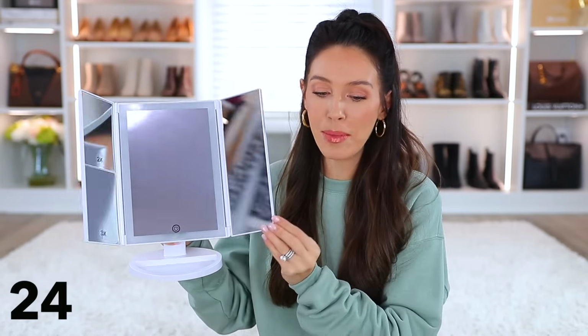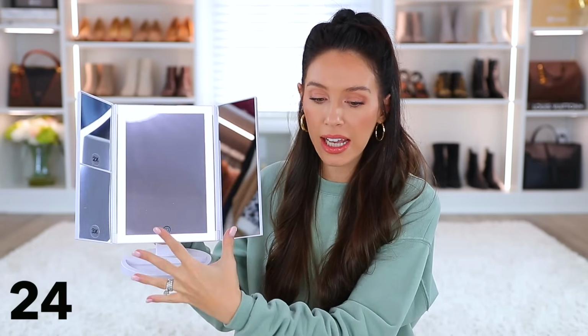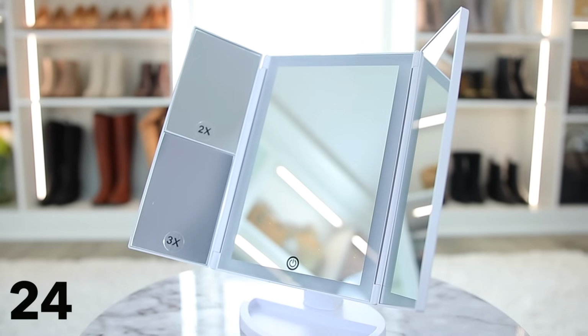This trifold light up makeup mirror is another random item that I've been sharing lately on my Amazon live streams, and people have been just loving it. It's a light up mirror, as I mentioned, so you just hit this button here and it lights up. It probably doesn't look that bright just because I have so many studio lights in front of me right now, but in real life, it's very, very bright and it's a nice natural light.